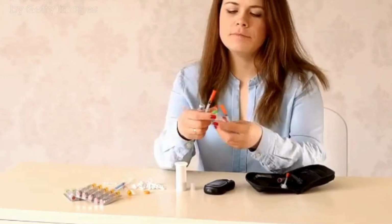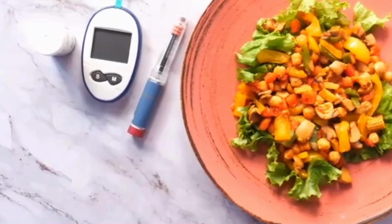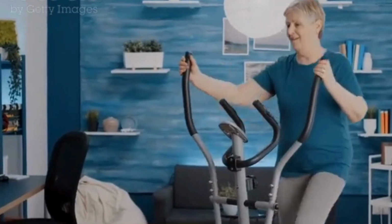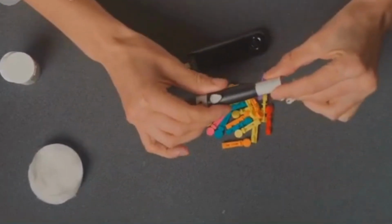Speaking of managing diabetes, diet and exercise play a huge role. Eating a balanced diet, rich in fiber, whole grains, and healthy fats can help stabilize blood sugar levels, and regular exercise helps improve your body's sensitivity to insulin. Together, they form the backbone of any diabetes management plan.